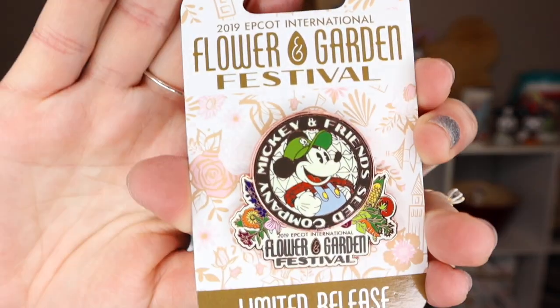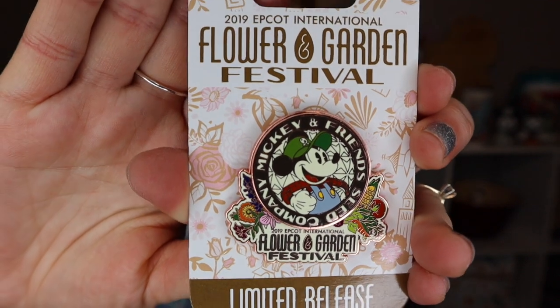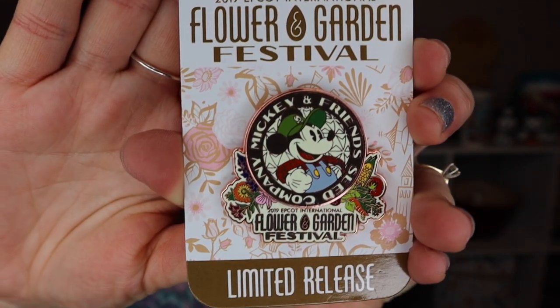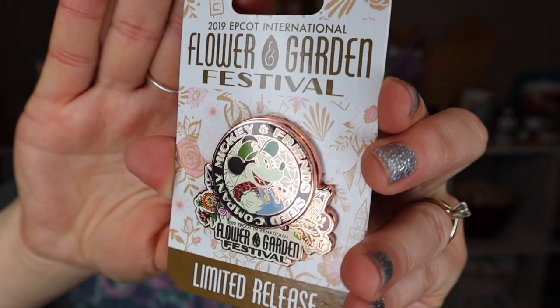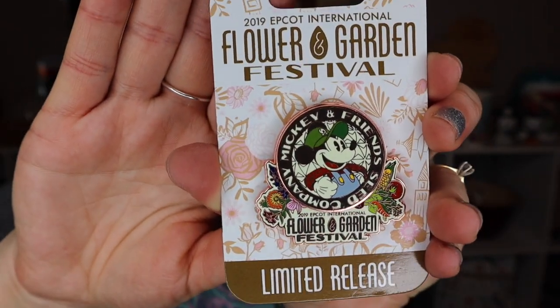This is from the 2019 Epcot International Flower and Garden Festival. And this is Mickey and Friends Seed Company. And this is a limited release pin, so it isn't a certain number of pins, but it will be out for a limited amount of time. And I really like the colors and the pin on pin and the size. Let me take it off the backer card and you'll get to see this gorgeous rose gold color.